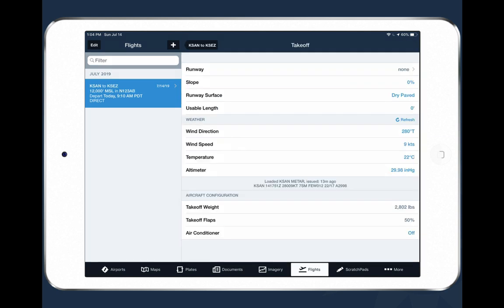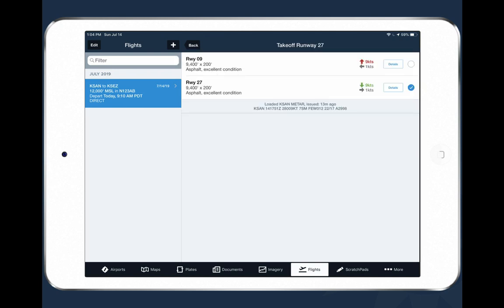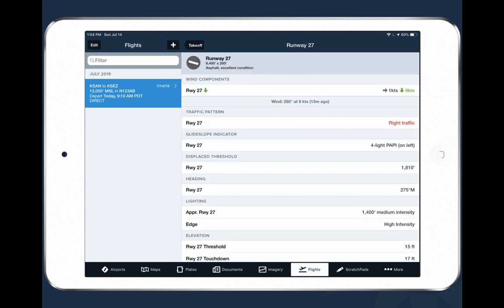So I'll verify my flight and then I'll go back into the top of the form and I'll tap on that takeoff button. You can see at the top of the screen, there's a runway field. And in this case, it says none. I haven't told ForeFlight what runway I'm going to be departing from yet. So let's do that. I'll tap on the runway field and I can see all of the runways available to me at the airport. I can see the headwind, tailwind, and crosswind components for each runway based on the latest METAR report. And I can tap on the details button next to each runway to get all the information I expect to find in the chart supplement, the airport facility directory.